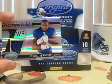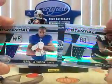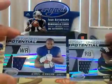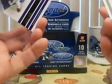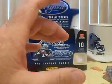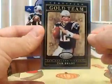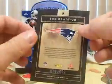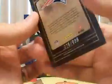Two certified potentials, one of a Giant, and one of the Heisman Trophy winner, Mark Ingram. Pretty nice. Numbered 250 both. I got a gold team of University of Michigan alum Tom Brady, 276 of 999.